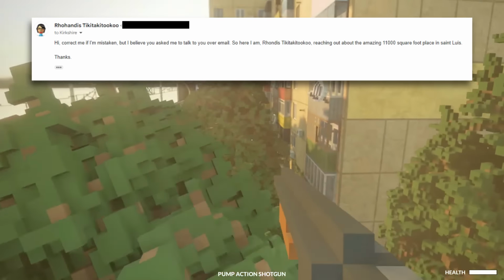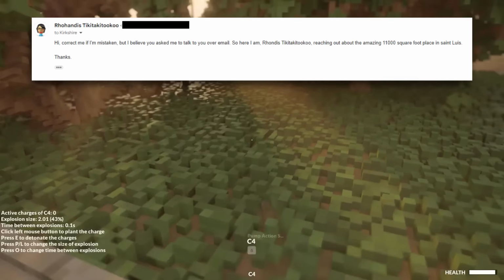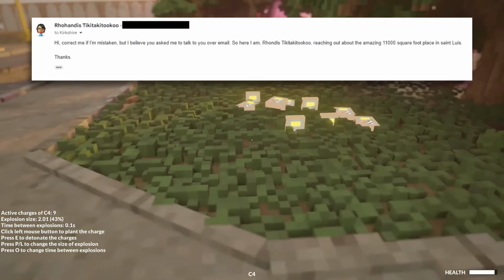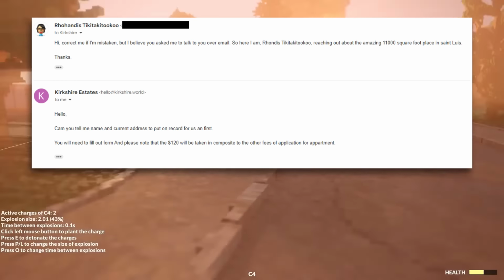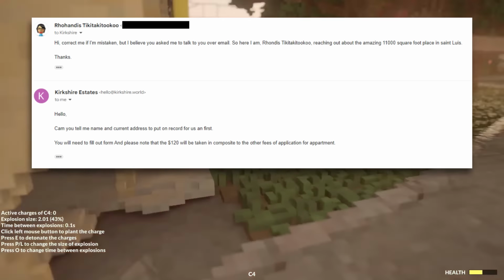Hi, correct me if I'm mistaken, but I believe you asked me to talk to you over email, so here I am, Rohandas Tiki-Taki-Tuku, reaching out about the amazing 11,000 square foot place in St. Louis. Can you tell me the name and current address to put on record for us?